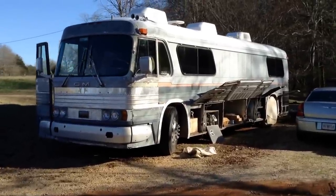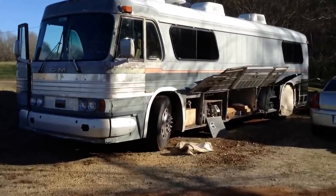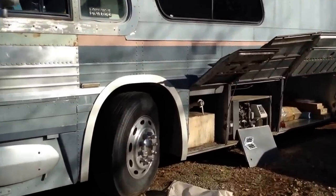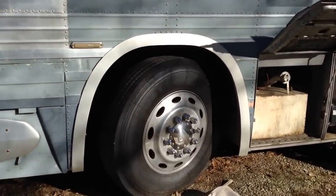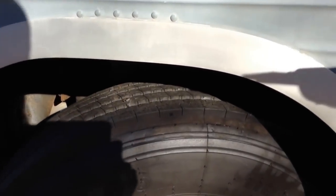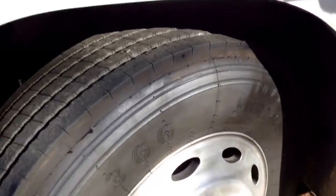All right, here we go. 1965 GM PD-4106. We'll do a walk around. It's got Alcoa wheels all the way around it. Tires have about 3,000 miles on it, and they are, let's see, 2014 tires. So they're just a couple of years old.